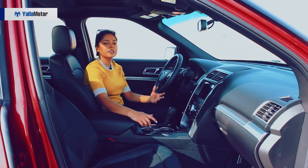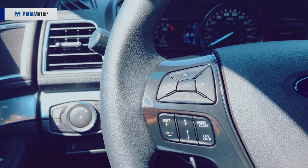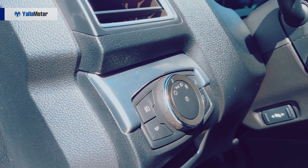Some of the safety features that you will get are front collision warning, lane assist, emergency braking, adaptive cruise control, and also auto beams and rain sensing wipers.